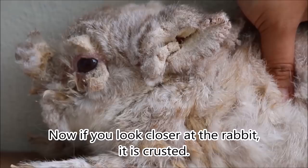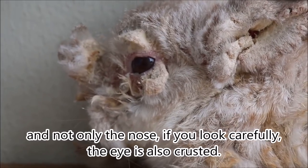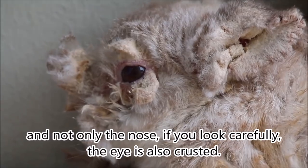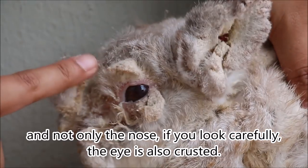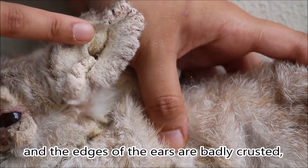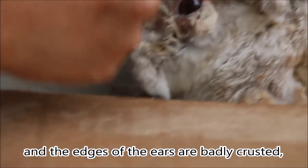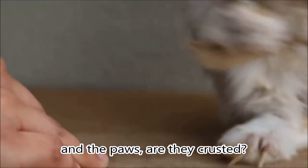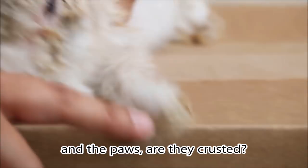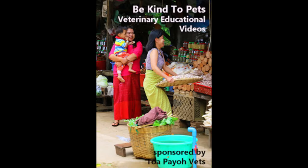Now, if you look closely at the rabbit, it's crusty, actually, it's crusted. And not only the nose, if you look carefully, the eyes also are crusted. And then the ears, the edges of the ears are crusted, very badly crusted. Okay, and then the paws, see the paws? Are they crusted? Paws are crusted.